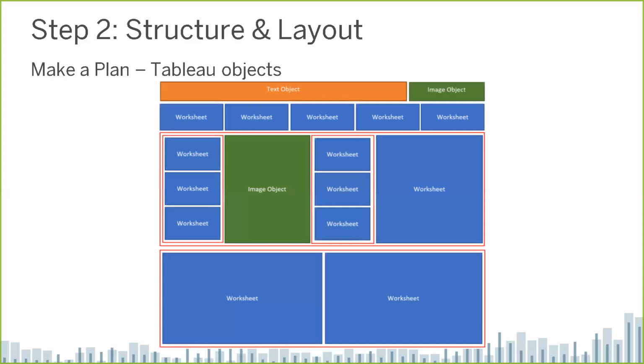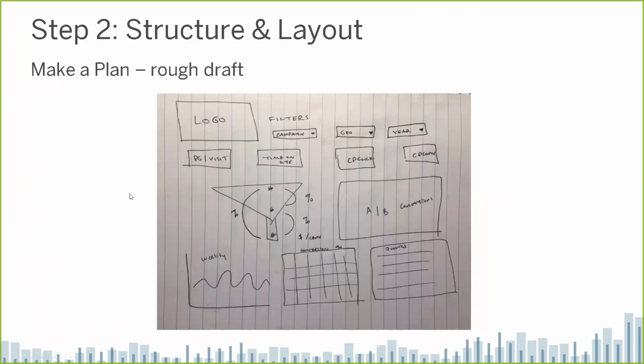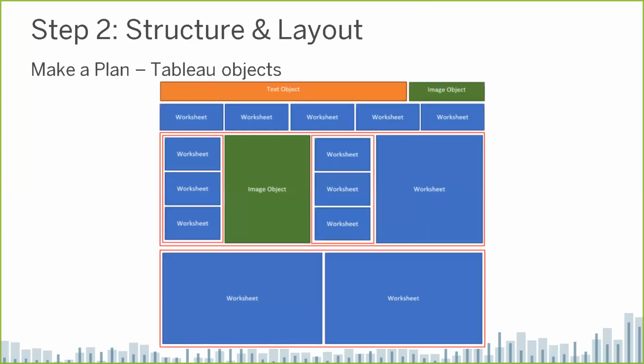Do you create that layout after you have your graphs? I would say you could, but I definitely created my handwritten one before I did my graphs. I kind of had an idea in my head of what I wanted to do. And then once I had these charts a bit, then I said, okay, let's plan for how I'm going to use the containers and the objects. These little red boxes are my containers.